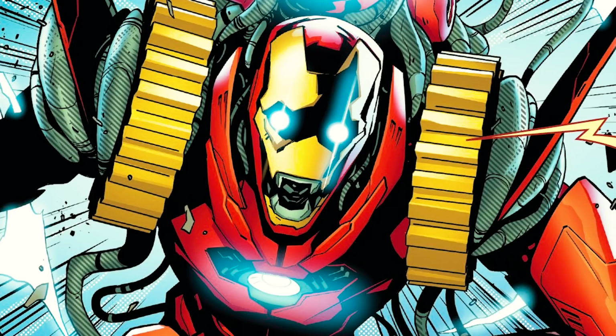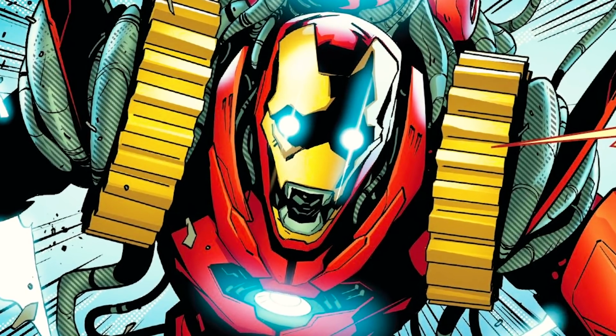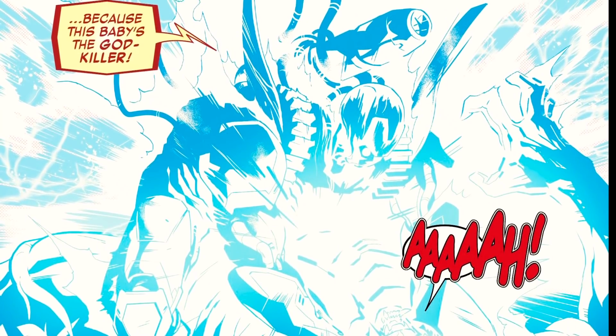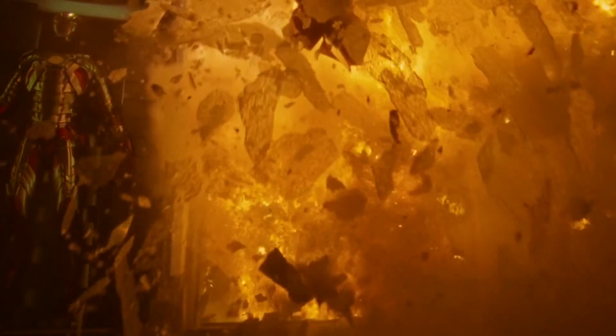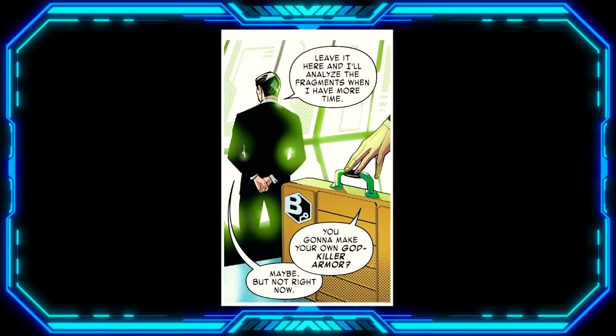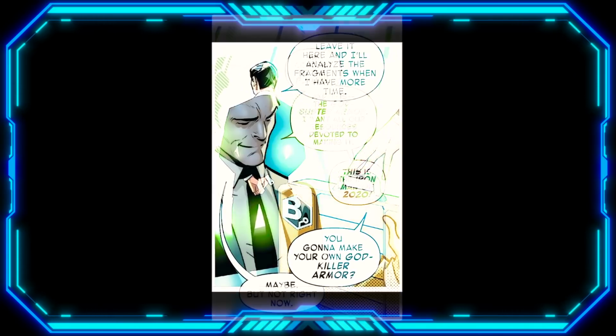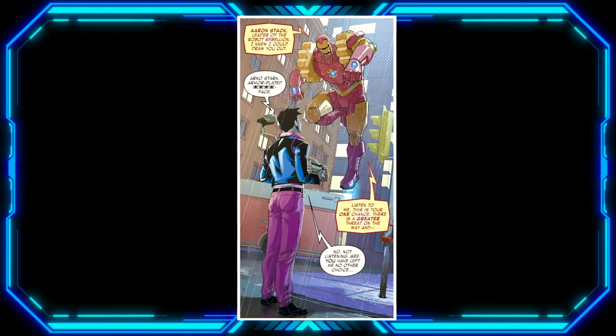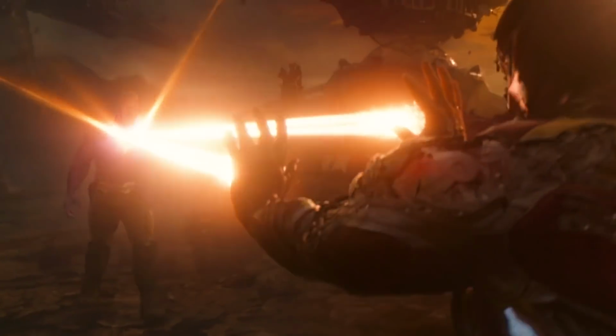No small feat. Tony recognized the problem he's been dealing with since forever. Once he creates something, somebody will take it and do something bad with it. So he destroyed the armor to prevent anyone else from getting the technology. That is, until his long-lost kind of brother took over his business and used remnants of the armor to reconstruct it. Complete with giant gears as eyeballs for some reason.